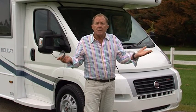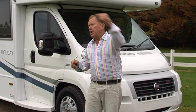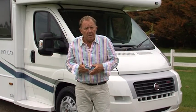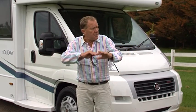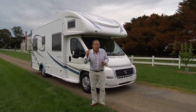So, what's that got to do with Australia and today? Well, you can jump in a plane and go to the other side of Australia very quickly. But if you want to get out and smell the roses and see this great countryside of ours, what better way to do it than with a mobile home?